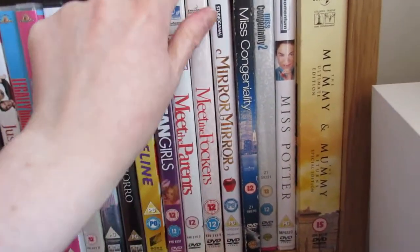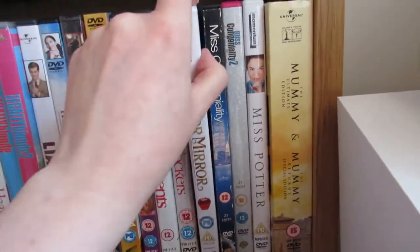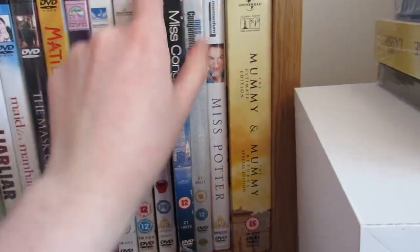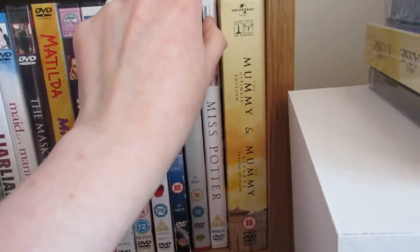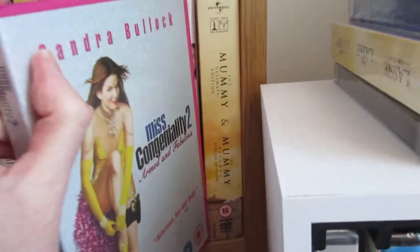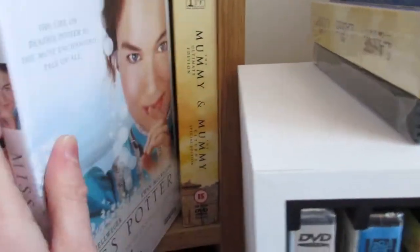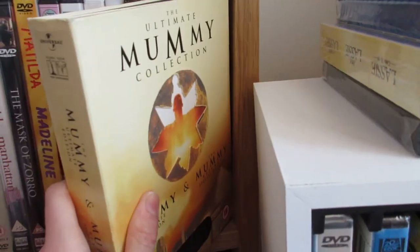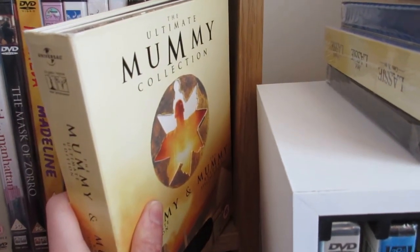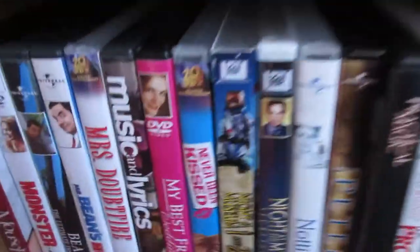Mean Girls, Meet the Parents, Meet the Cockers, Mirror Mirror, Miss Congeniality, Miss Congeniality 2, Miss Potter, and the Mummy Ultimate Collection with the Mummy and the Mummy Returns. And we'll move down here.